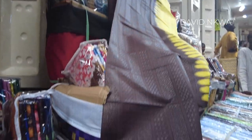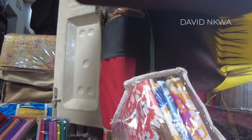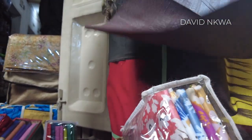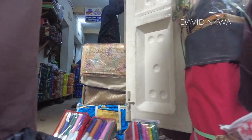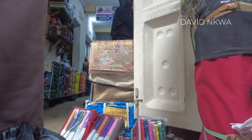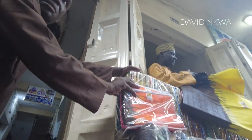Come on, take your money. That's a tick. Brocade like this? How many yards? 5 yards. How much? 9,000. How many is inside? 5. It's a good cost.